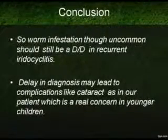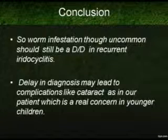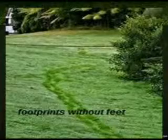So to conclude, we can say that worm infestation, even though uncommon, should still be a differential diagnosis in recurrent iridocyclitis. Delay in diagnosis may lead to complications like cataract as it was in our patient, which is a real concern in young children. The snake is no more, but it has left its footprints even without having feet.